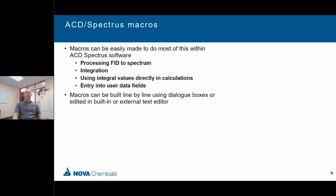Macros can be built up using a variety of no-code and low-code methods, and I typically use a few of them in producing a macro. One way is to open a data set and perform the desired processing steps. All of the steps that you perform are recorded in a history file, and then a macro can just be generated from there. This is often how I start.